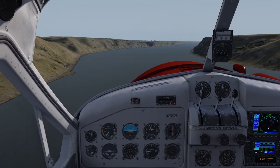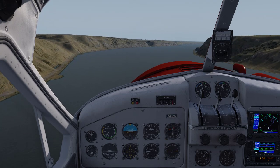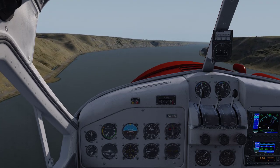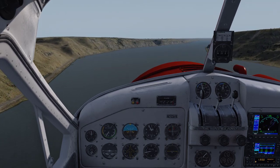Trying to jump back and forth between my Vatastic map and flying this airplane.